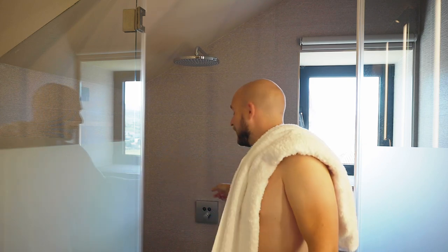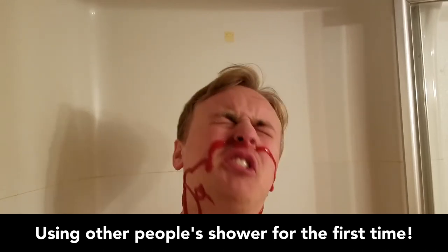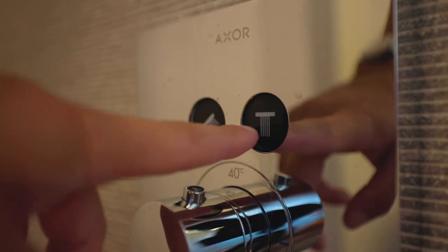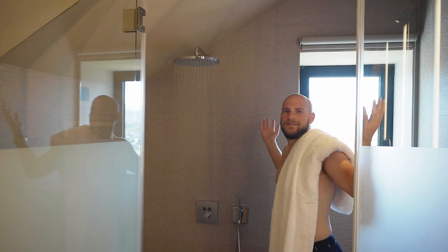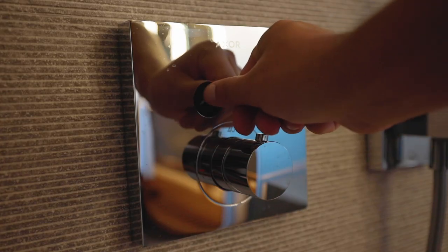My favorite feature in this bathroom is when you take a shower, because, you know, everyone knows that when you go to a shower that you haven't tried before. So, get out! Hot water instantly.